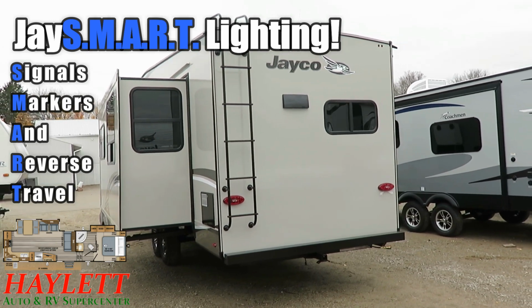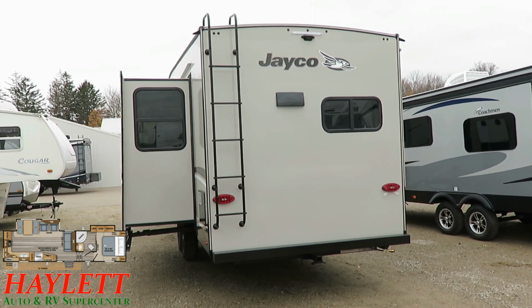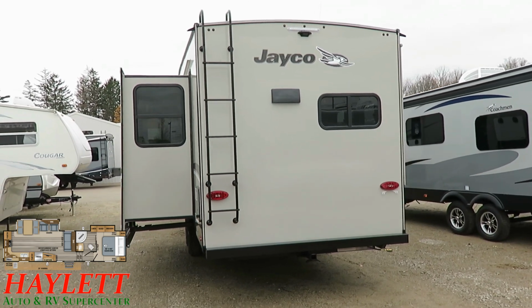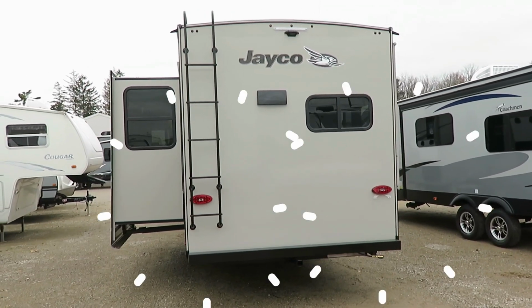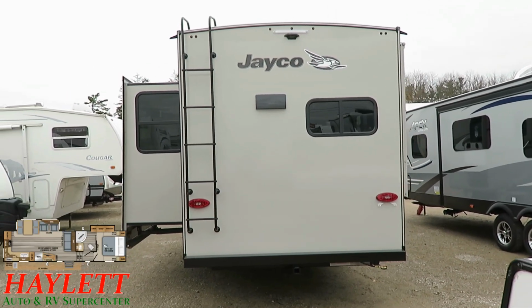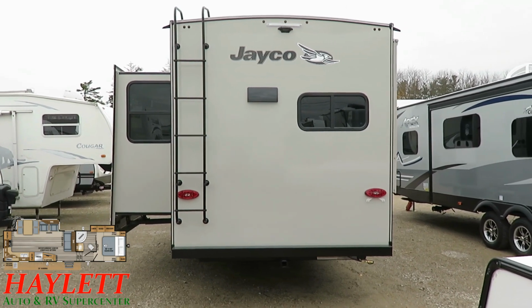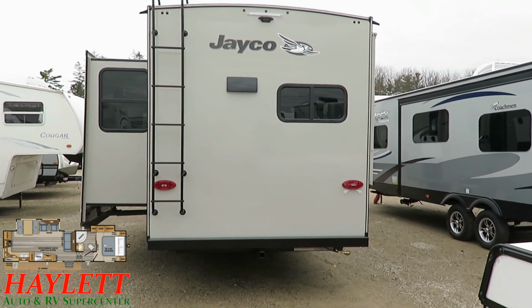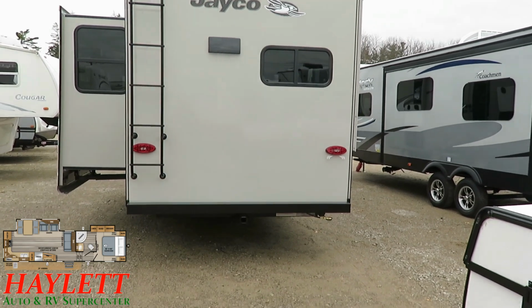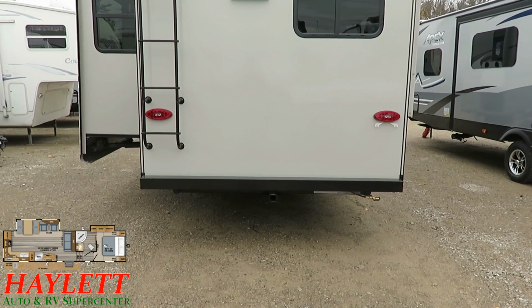So, let's start with, I'm going to go backwards this time, the RT, the reverse travel. You see that white thing above the Furrion backup camera prep and those little white inserts in the tail lights. When you shift into reverse, those will flash, and buddy, they are no joke. Those things are bright. So if you are using a backup camera or you have a spotter, they will help you see when backing into a campsite early morning, late night, whatever.